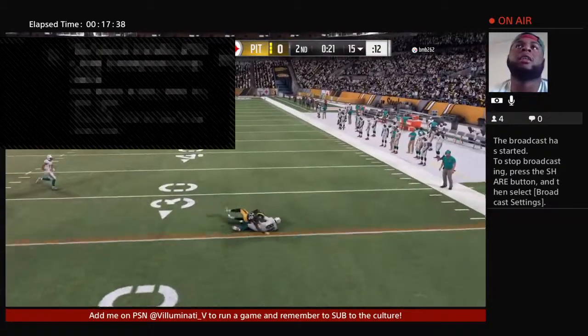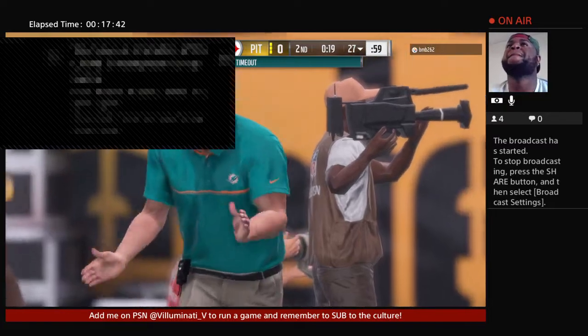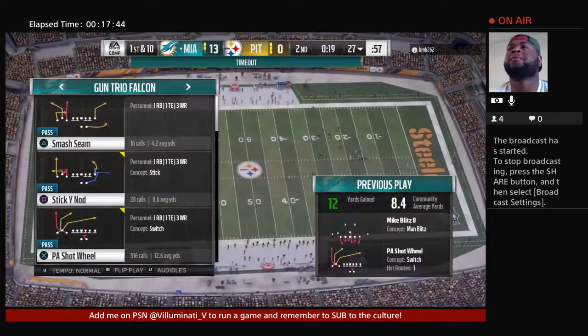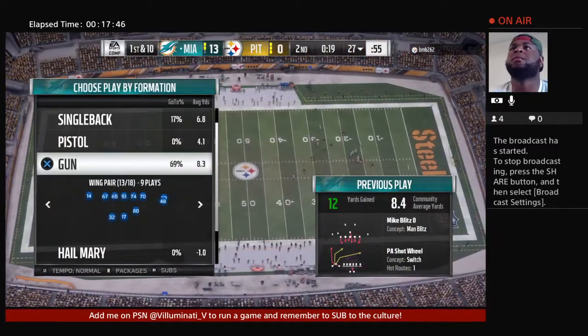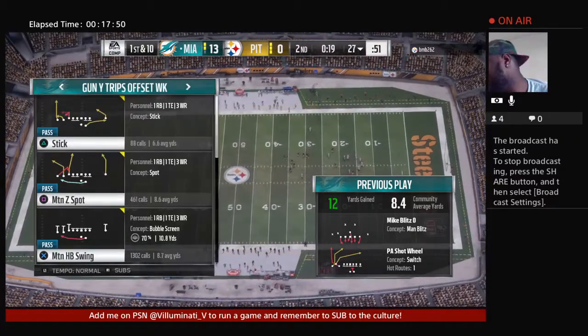Now a play fake here on first down. Throwing the out route, incomplete. It's Thomas. And now before this first down play, we're going to get a timeout here, as they stop it with 19 seconds to go in half number 1.